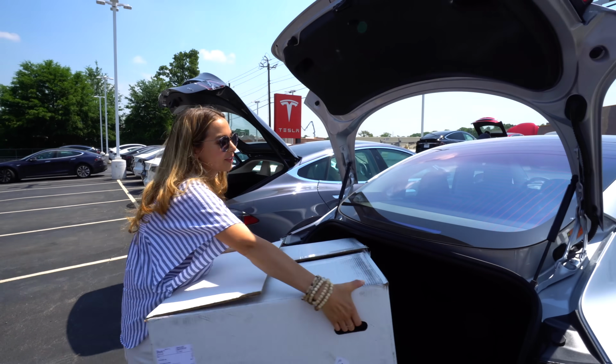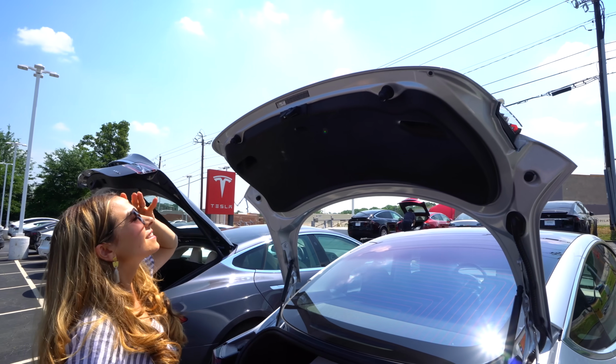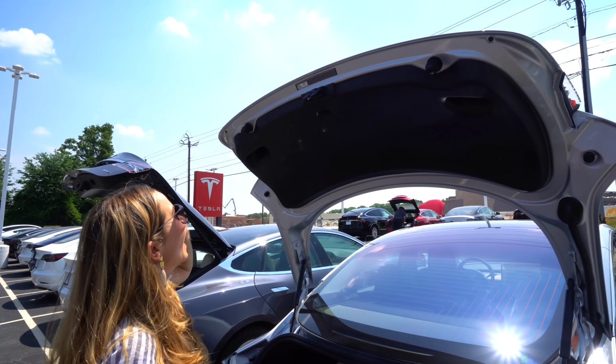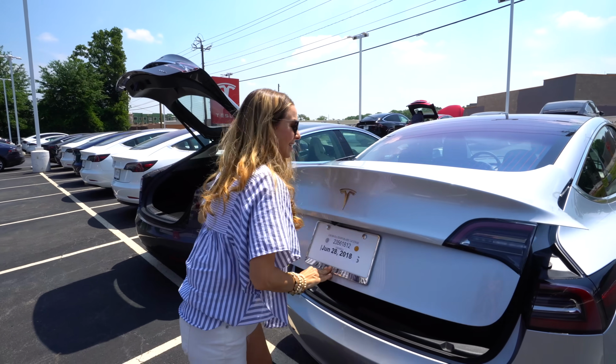The white seats go in the 3 right here, and there's no button. No button. So get to work, Kim. There we go.